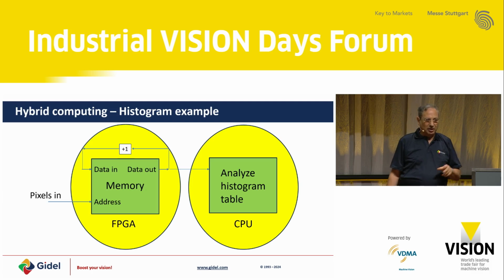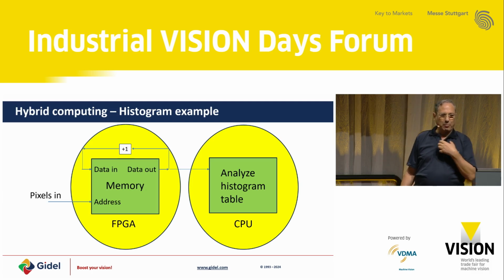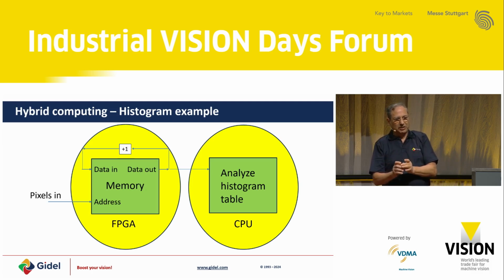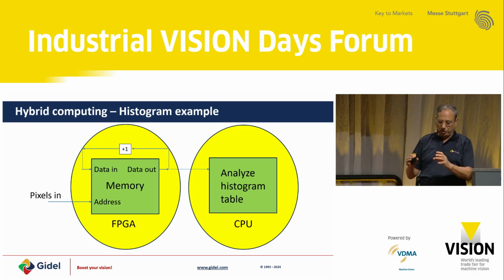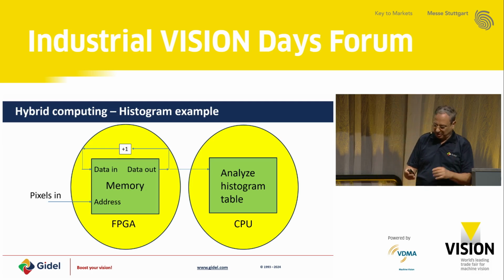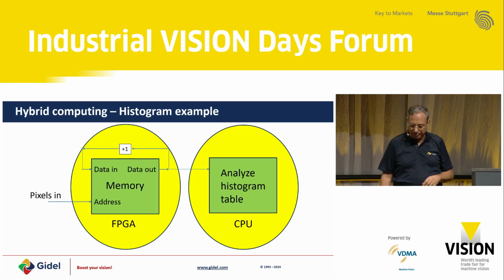So going back to Oliver's concept of modularity, from my perspective, to have the FPGA IP with a CPU software that completes it as a full class, this is a module. So with the Gidel technology, we can use these kinds of modules and combine all these modules in the applications.